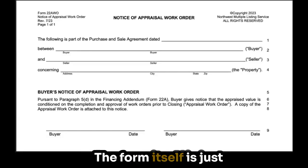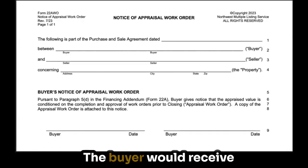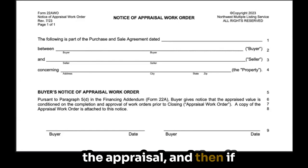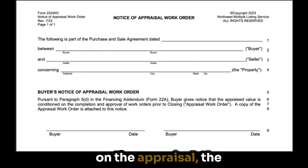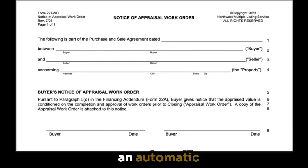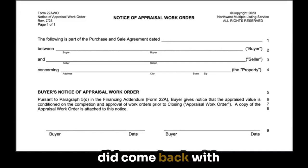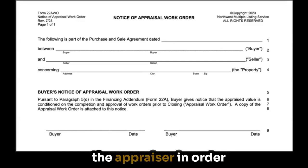The form itself is just a very simple one-paragraph form, and it's a notice, so it is only signed by one party. The buyer would receive the appraisal, and then if there were work orders on the appraisal, the buyer could then send this over to the seller and have those work orders be addressed. Now, this is not an automatic responsibility for the seller to take care of. It is just a notice to the seller that the appraisal did come back with conditions required by the appraiser in order to actually complete that appraisal work.